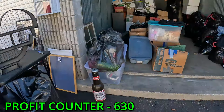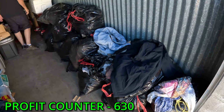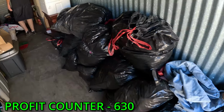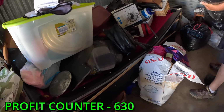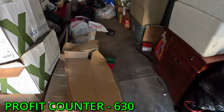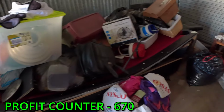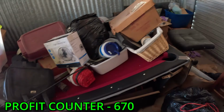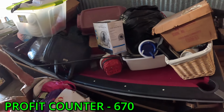And how much clothes are you finding, Dad? A couple bags. Hopefully we can get an extra hand to go through the clothes. Oh my gosh, is that the pool table? That's what's left of the pool table. Oh, it got touched by the water. No way. I'm trying to get to it now. Wow, that's going to be hard to get out.